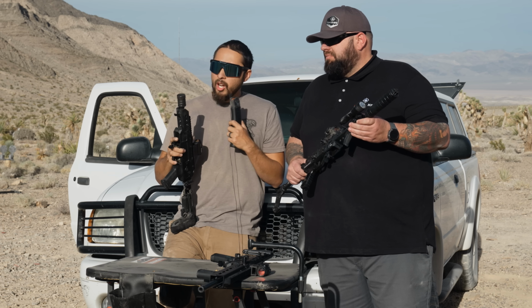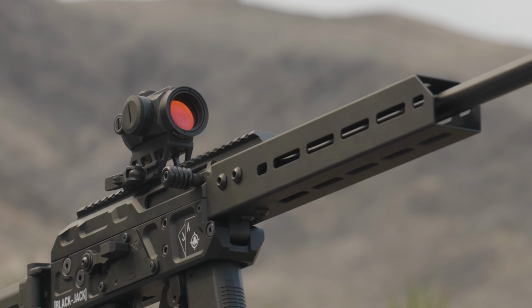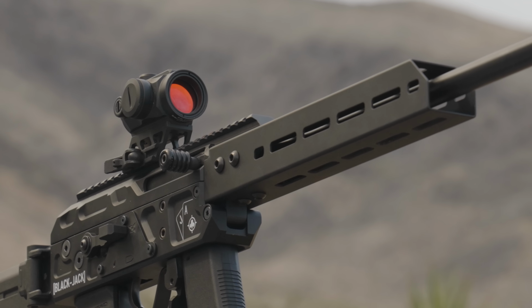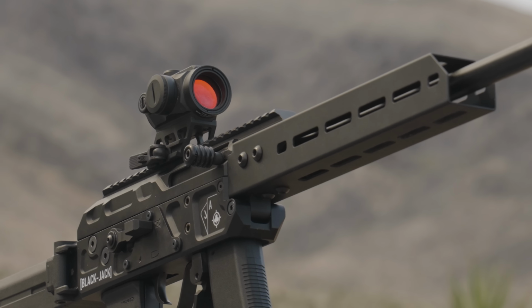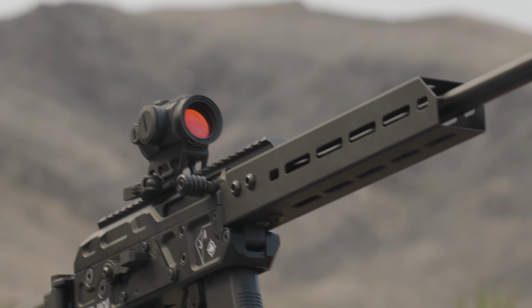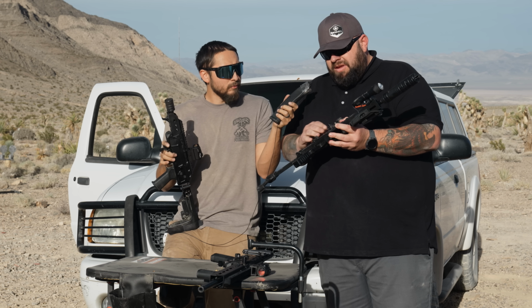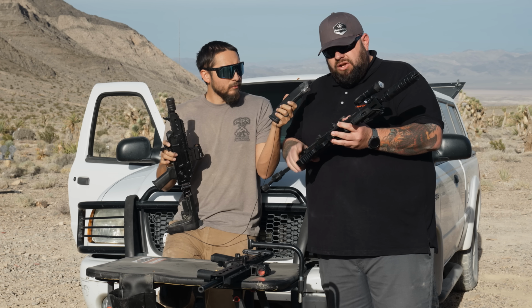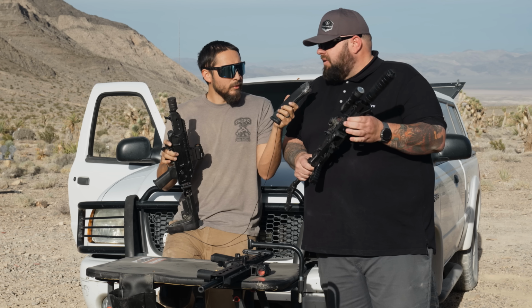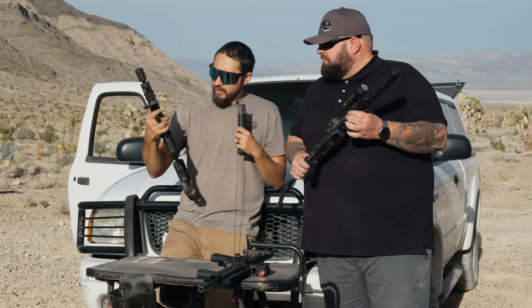Gotcha. Now moving on back to the rail. The rail is basically just a piece of square aluminum, right? So what's going on in the rail here? So with the rail, we decided to go with the aluminum square rail because the round rail just didn't fit our upper and lower, and we were trying to maintain more of an AK look, so we stuck with the square handle. So basically mostly aesthetic purposes, like it fits all the clean lines and stuff like that.